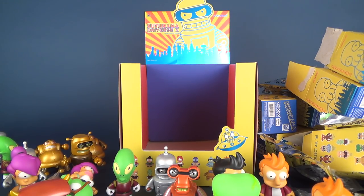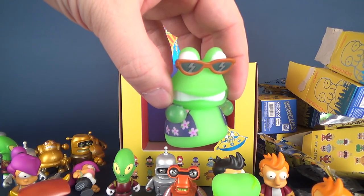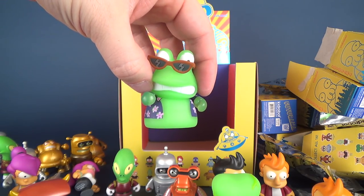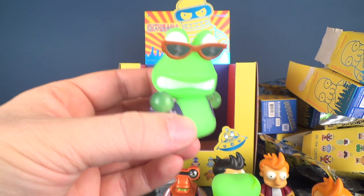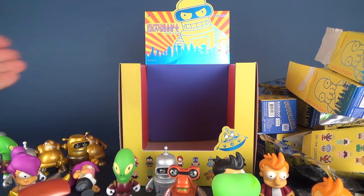And my number one, I would have said Zap. I really wanted to say Zap. But I might say that my favorite from this wave is Slurms. I just really love the look of this guy. In fact, him and Bender could almost even share the same spot. But I think I would give it to Slurms. Although I really do like Calculon. I mean, ideally, I really like all of these. But I think those would be my top three favorite.